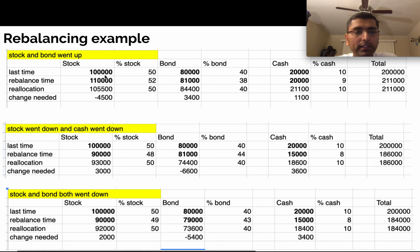In this, we see that a person has a $200,000 portfolio, of which 50% is in stock, so $100,000 is in stock, 40% bonds, so $80,000 in bonds, and 10% cash, so $20,000. So let's say 6 months from now, the stock goes up 10% in appreciation, so it becomes $110,000. In the bond, there is an increase of $1,000, but the cash, let's say, remains the same. So we see that in this situation, the person should be selling $4,500 of stock, buying bonds, and keeping some cash. So that gets the equation back to 50, 40, 10, or some ratio that you decide.